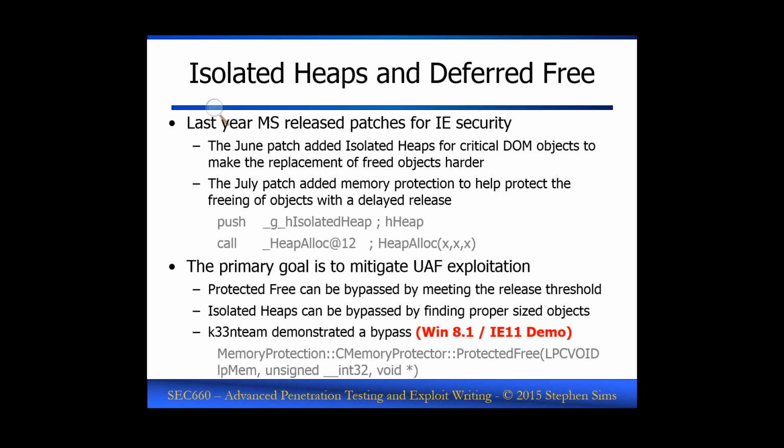And then protected free or deferred free: attackers rely on, when an object does get freed, wanting to quickly replace it. Because if they can't quickly replace it, then their allocation is going to end up somewhere else, and that's not good for the attacker. So they set up this threshold that says, wait until 100,000 bytes is queued up to get freed before we give it back to the heap manager. And I'll show you the code where that occurs in a little bit in IDA Pro.